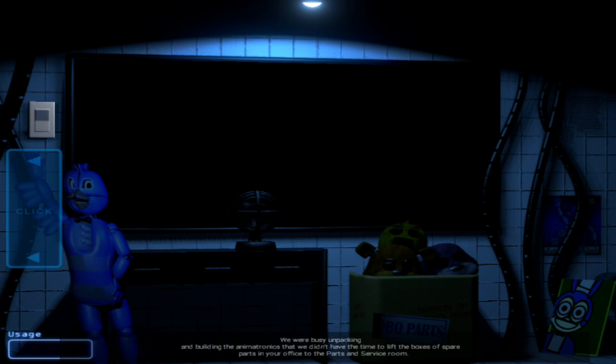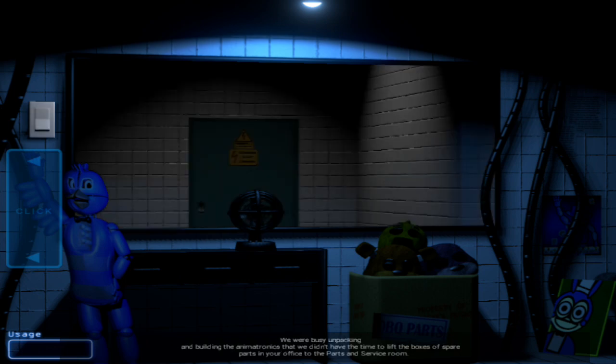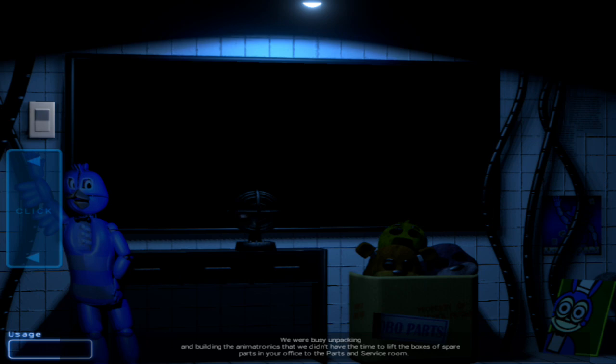We were busy unpacking and building the animatronics that we didn't have the time to lift the boxes of spare parts in your office to the parts and service room. Yeah, those parts are pretty old.